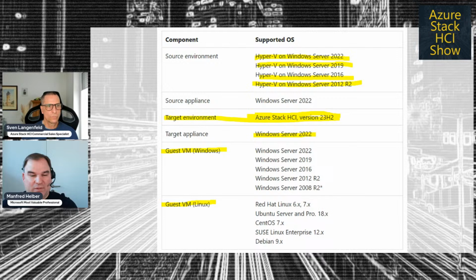So we don't have the additional advantages like resource optimization and so on of the Azure Migrate appliance. But for sure, we have tools to move there, yeah.